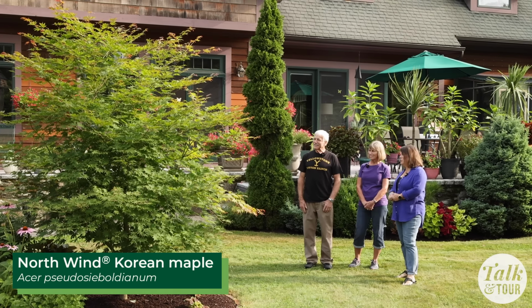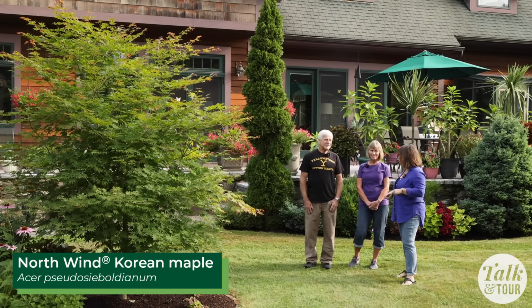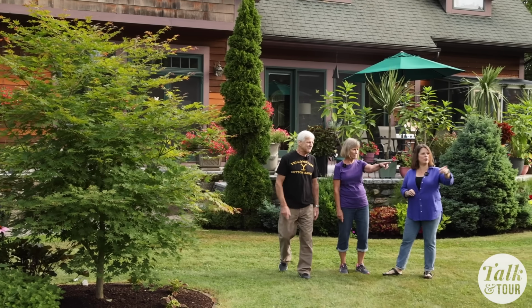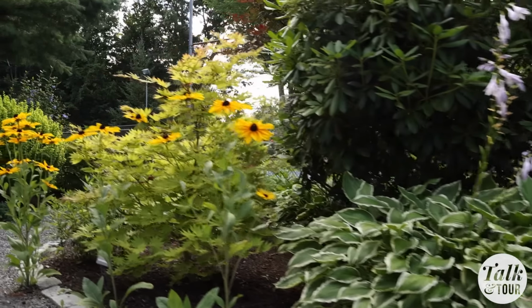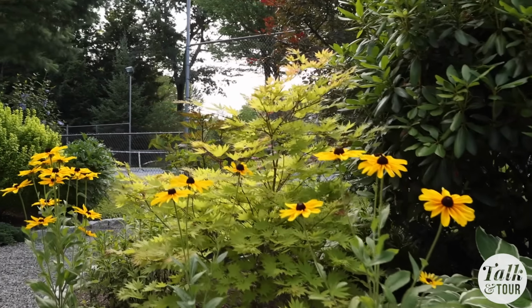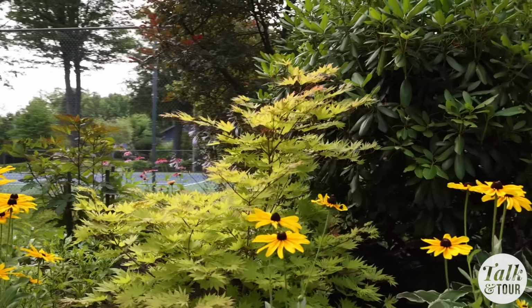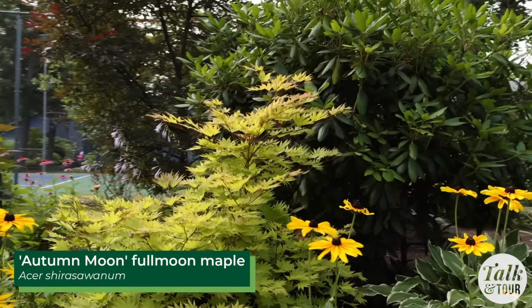It's very nice. And you have several Korean maples around. Yes. Well, that's one there too. Over there, yeah, we've got one. And the one behind. So there's several different Korean maples. Yes.